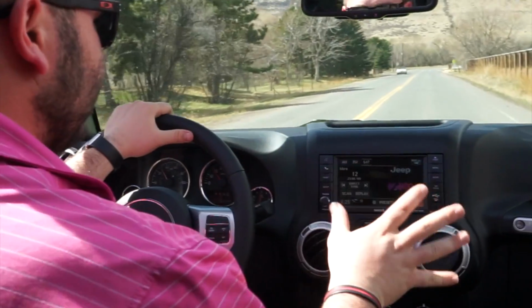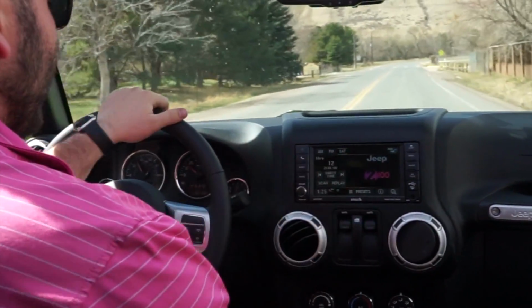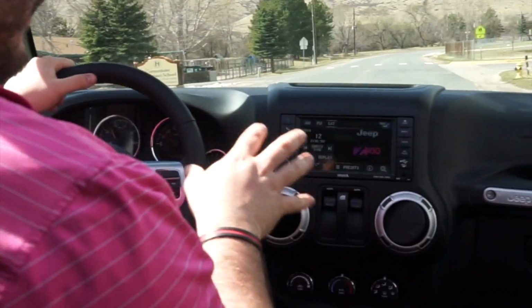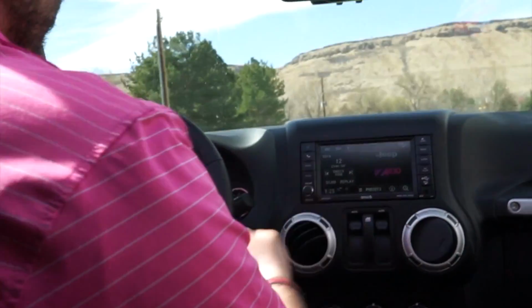It's got the 3.6-liter V6 underneath the hood. Haven't changed a whole lot in terms of engine, and it still runs really well. The 2-door runs a whole lot better than the 4-door does, in our opinion. There's just a lot less weight.